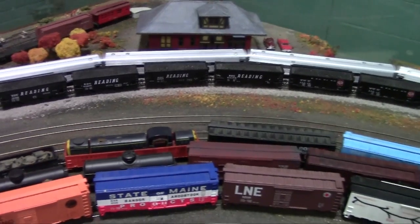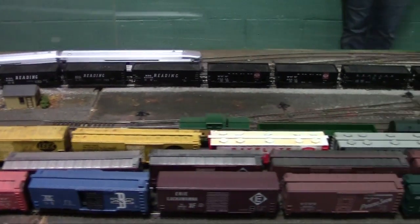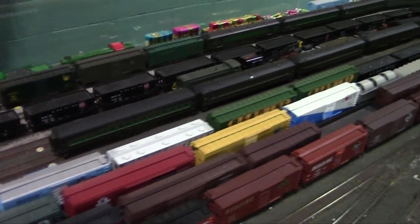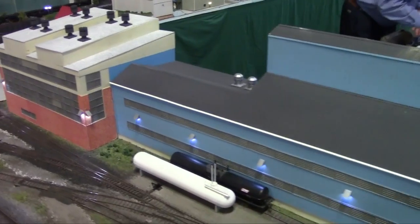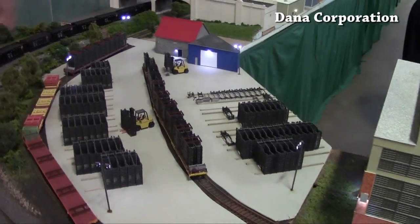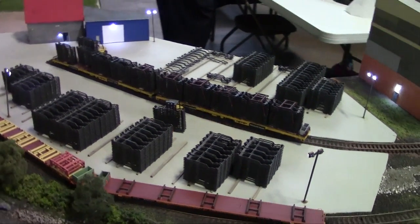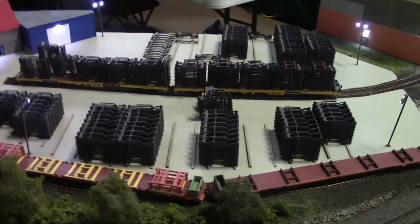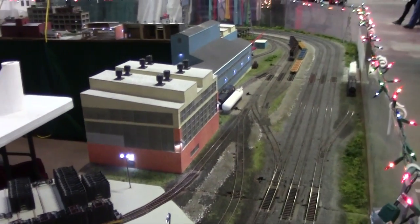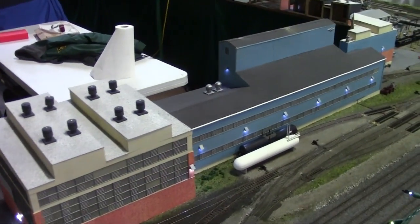While viewing the layout, you'll also see freight trains of mixed styles and trains dedicated to the coal and steel industry. There's even a 145-car coal train. Featured on the layout are numerous stops including Dana, which was once a large industry in Reading that made automobile frames. Now, let's take a ride on the Reading and look at some of the highlights of the modular HO scale railroad and meet some of the volunteers who make it all work.